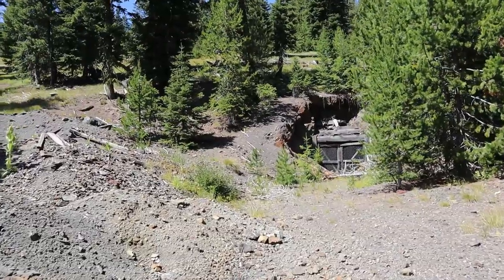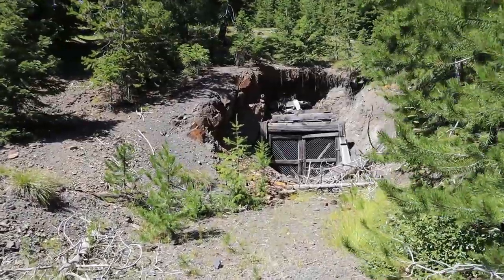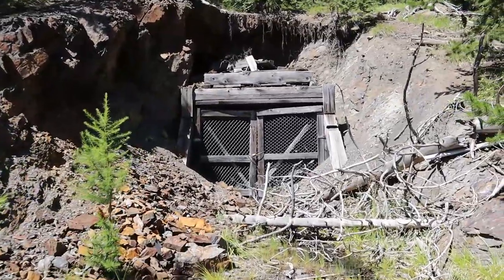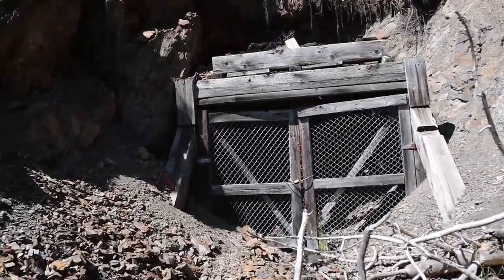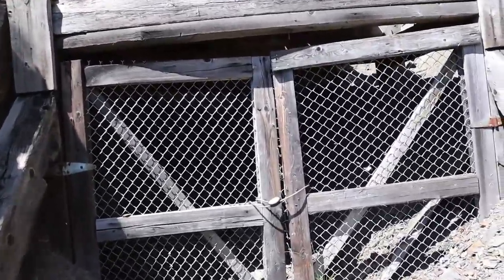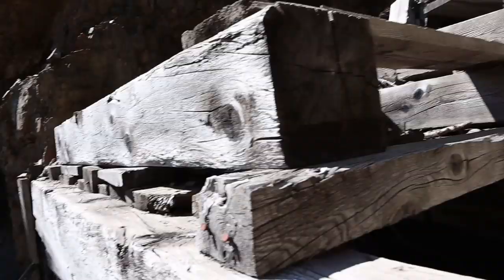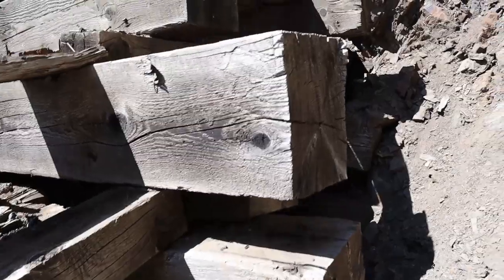Let's go take a quick gander at this. See if it looks safe enough to go in or not. One thing that amazed me last time we were here is right about here you can start feeling the cold air. And this is some of the coldest air I've ever seen come out of a mine. It's almost like an air conditioner blowing on you. You can see the size of the timbering they used. They probably used propane powered machinery in here, I'm guessing, maybe diesel powered.